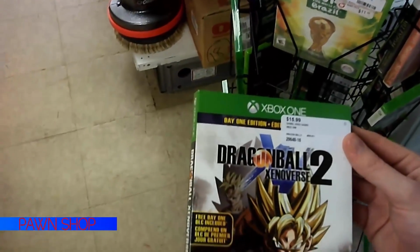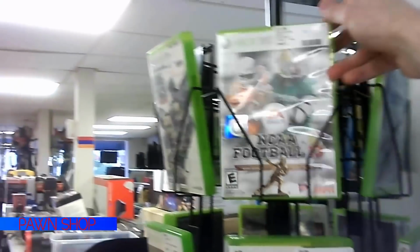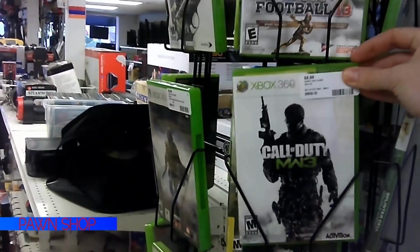What else do we have here? Shadow of Mordor. Here's Dragon Ball Xenoverse 2, $16. This is the Day 1 edition. Might be a good deal. I don't know. I don't have an Xbox One. There's NCAA football. We got some Call of Duties here. The original Modern Warfare and Modern Warfare 3. Some Grand Theft Auto down there.